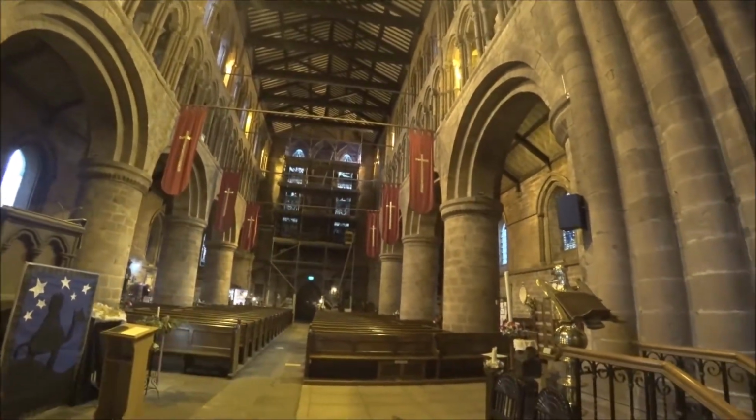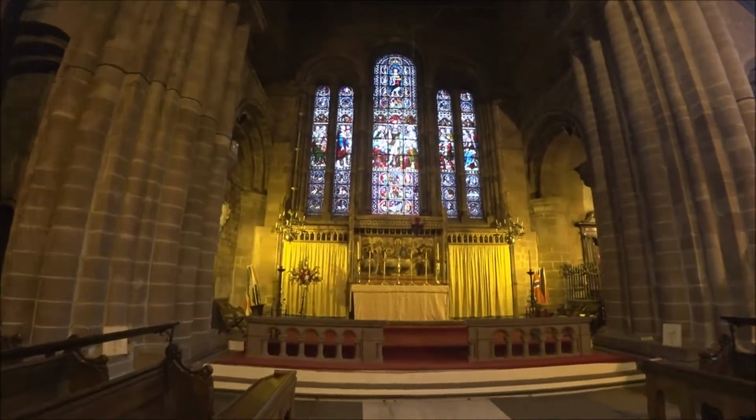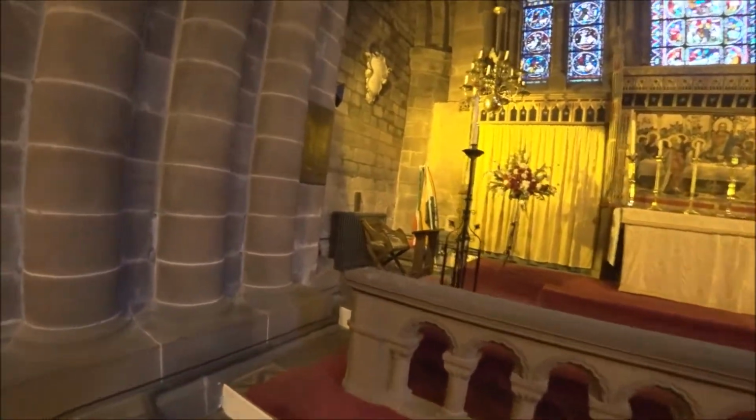You can see there's a bit of work going on there. The windows in here, none of these windows are modern. All destroyed during the Reformation as usual, by Cromwell. As well, that little mark that I showed you with the cross, apparently there were some even better ones than that, but when Cromwell and his army came in, they hit them with their swords and knives to destroy them. Typical thing that Cromwell would have done.